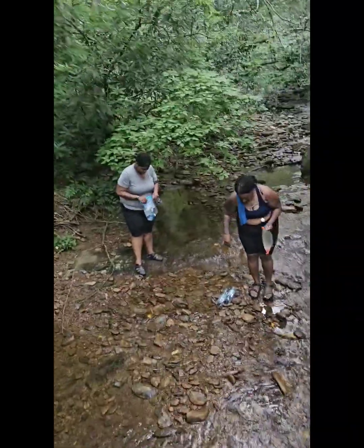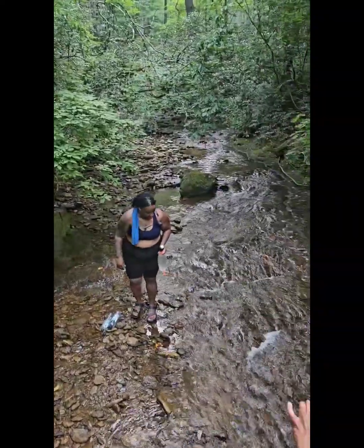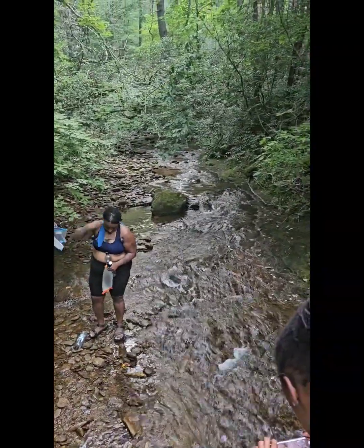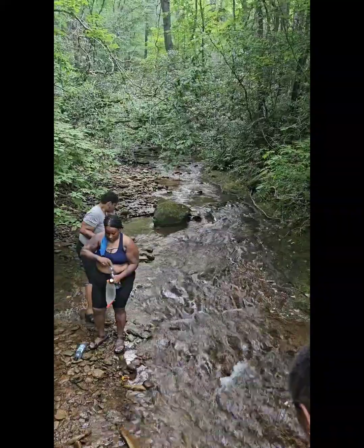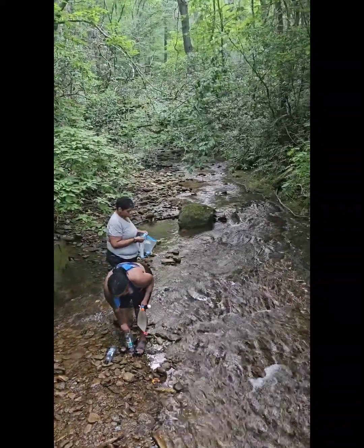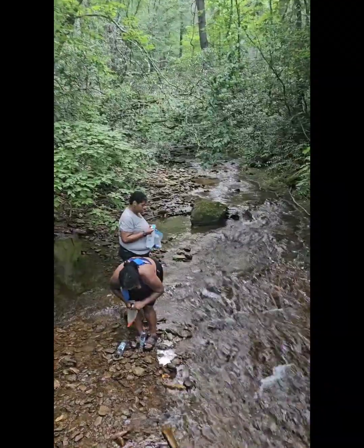I never use mine. I always bring it, but I never use mine. Mine is different. I have an easier one than her. Mine is easier than that one. It's just the one you pour the water in, and as you drink it, it's filtering. It's almost like a LifeStraw, but it's not. You know, REI sells you, they sell you on anything.